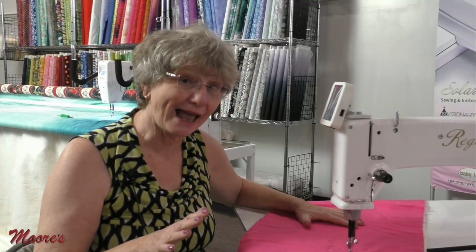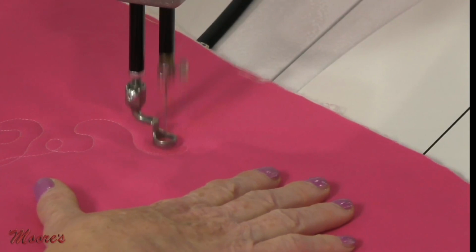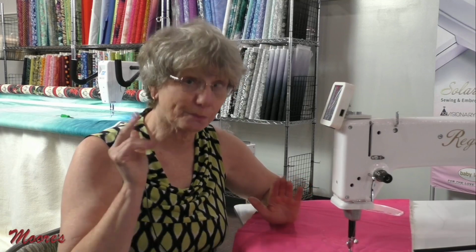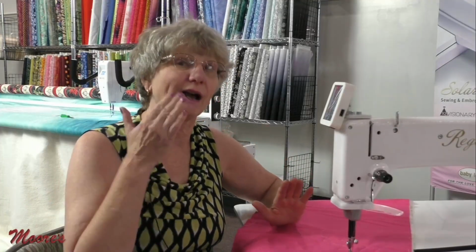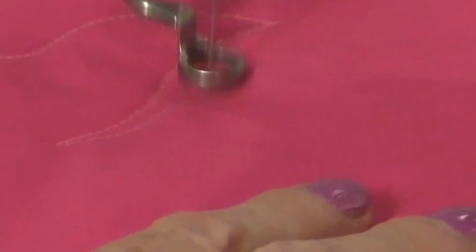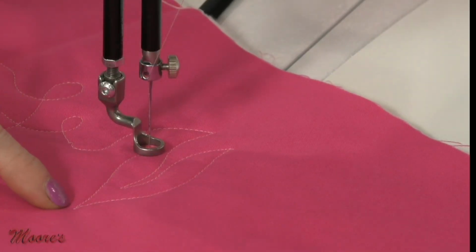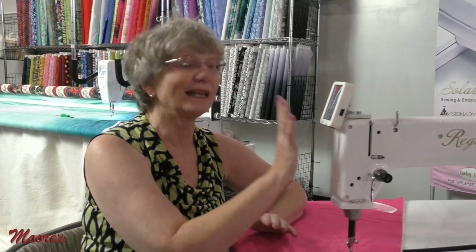And this machine also has great speed. Let's see how fast I can go. So now that's precision. Remember, when I stop moving, it's going to stop stitching. But I still might want to do those pointy points on this machine. So I simply touch the screen and it's going to switch it over to cruise. Now remember, that's when the machine stitches when I'm not moving, so I can get those pointy points. Let's see what that looks like. So I can get razor sharp points on this machine, and all I have to do is hesitate out at the very end.